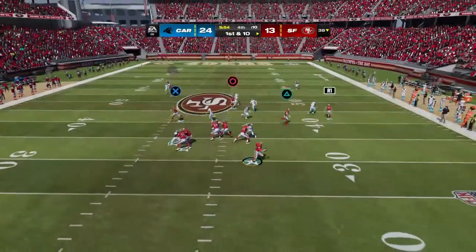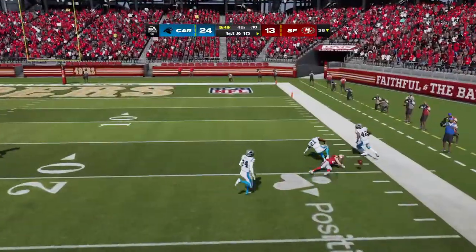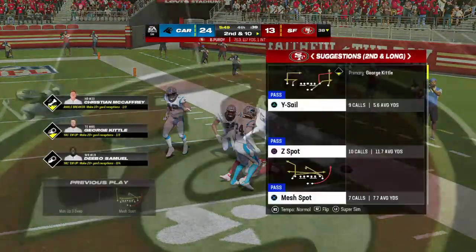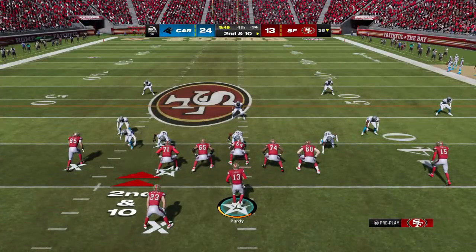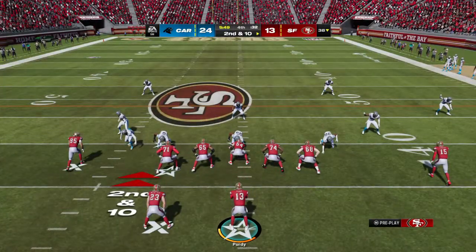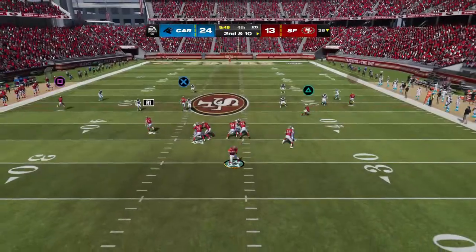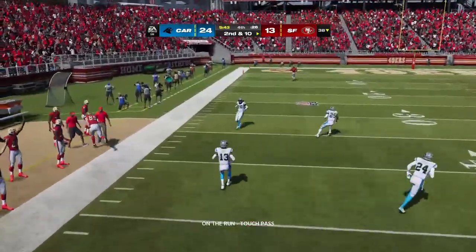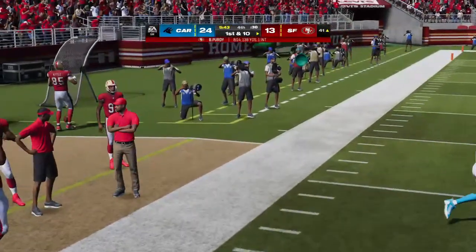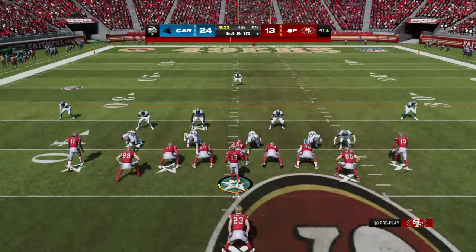Back to throw, Purdy. Escaping the pressure right. On the run, he'll let this go deep right side. And it'll be incomplete. Good job staying with him defensively. And it'll bring up second down. Purdy now to throw. On the move to his left. That's caught downfield by Kittle. And he'll be out of bounds just shy of the 40. A gain there of 21 yards.